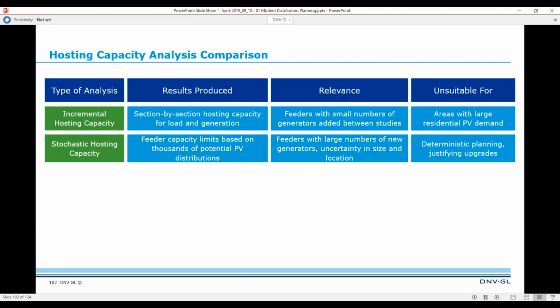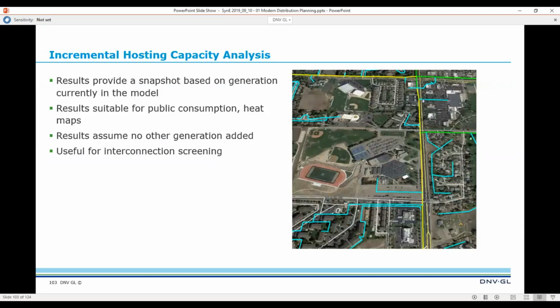We don't always have any idea about where that generation might appear, because customers can purchase and install these things very quickly if they're just putting them on their own homes. So stochastic hosting capacity analysis is good for that situation, but it's less useful for like a deterministic planning process and where we need to justify upgrades on the system. So I'll go through both of those. So incremental hosting capacity analysis, like I said, is on a section-by-section basis. It's useful for large facilities. It's also the kind of information that utilities produce for public consumption, because we can produce these kind of heat maps, and a customer can go and look there, see on this section that I might want to install a generator, how much can I install without any upgrades? And it's very straightforward, very user-friendly usually.